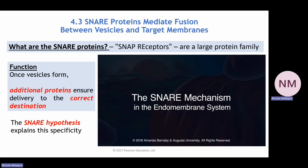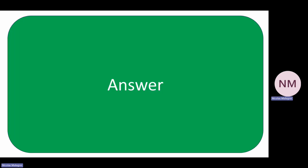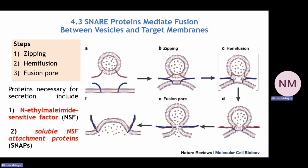Okay, so you hear this word RAB. This is a small GTPase. You have here also SAR1, ARF, all of them molecular switches. So you saw what is happening. We have these SNARE proteins, the SNARE receptors, a large family that allow the vesicles to dock, to properly attach to an organelle, or for example, to the lysosomes, to the neurons. And so the SNARE proteins facilitate the fusion of vesicles with target membranes.